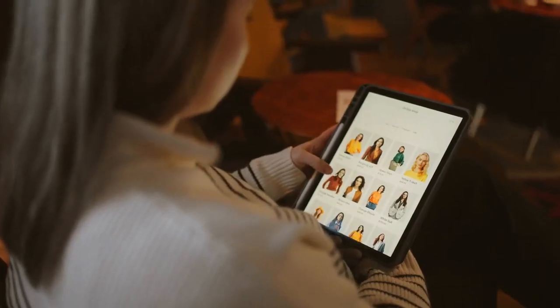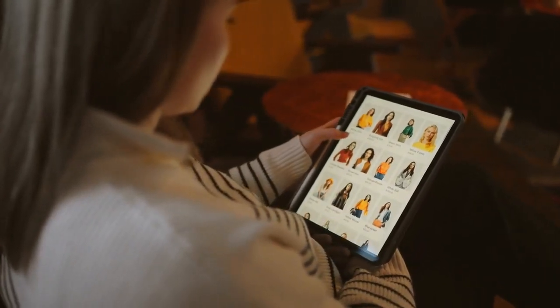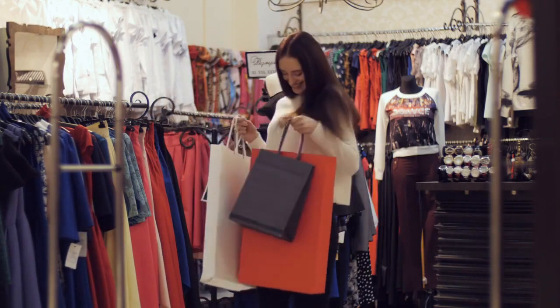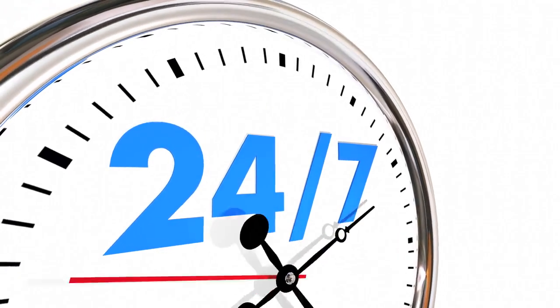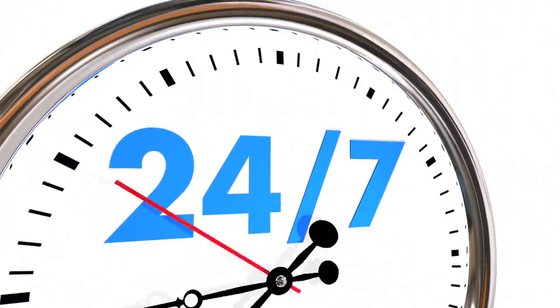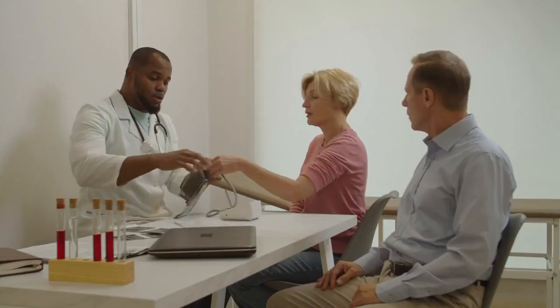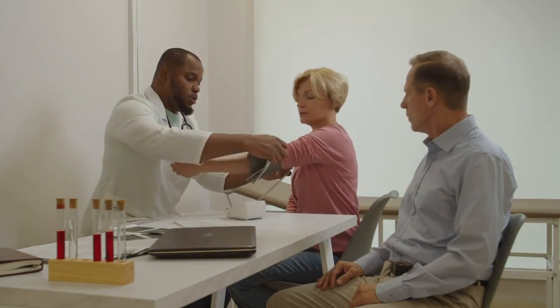Tip number 9, defeating the impulse purchase monster. Beware of the impulse purchase monster. It loves to trick us into impulsive spending. But worry not. We have a secret weapon, the cooling off period. Take a breath before making big purchases, and you'll defeat the monster. For instance, wait 24 hours before buying that expensive gadget. If you still feel it's necessary after the waiting period, then go ahead, but most of the time, you'll find yourself re-evaluating the purchase.